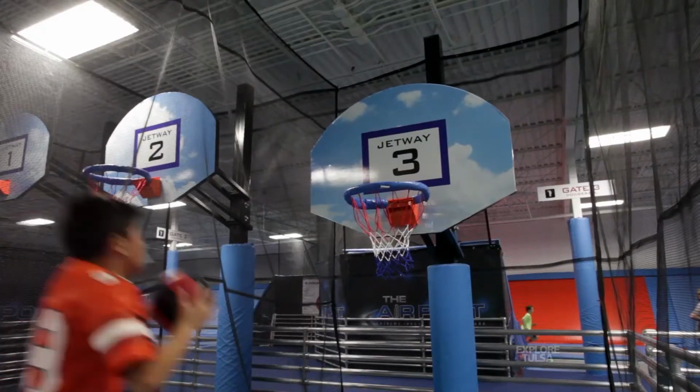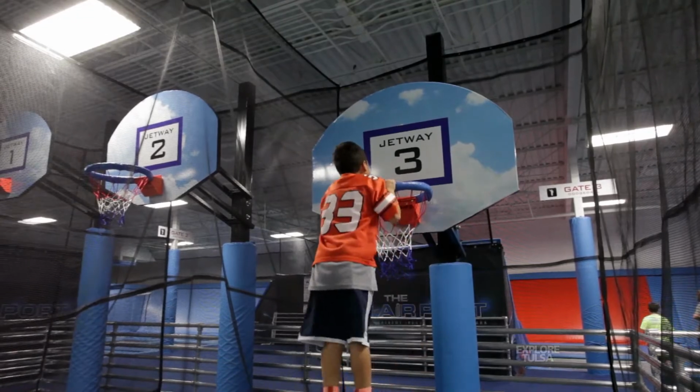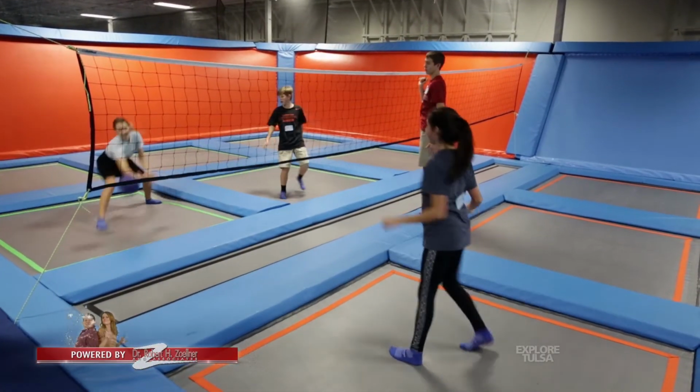Tulsa seemed like the ideal location, right in the middle of Midtown. We wanted access to everybody. There are so many different kinds of people, and we feel that this is the perfect spot for a trampoline park that started right here in Oklahoma.